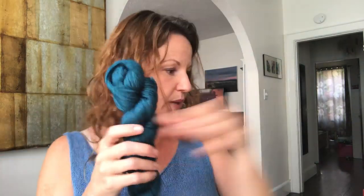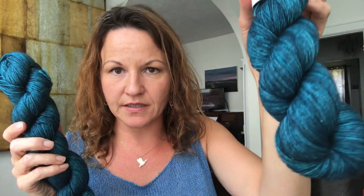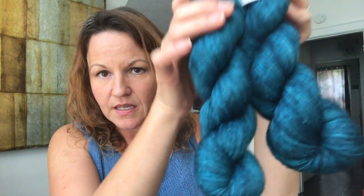Now, another thing I want to talk about is my Muses base. Again, this is the Brizzo colorway on my Muses base. So here it is on Sirens. Here it is on the Muses. And the Muses is my signature base. It's my most popular base, and it's my luxury base. So it's 70% baby alpaca, 20% silk, 10% cashmere. And I mean, to touch it is to buy it.